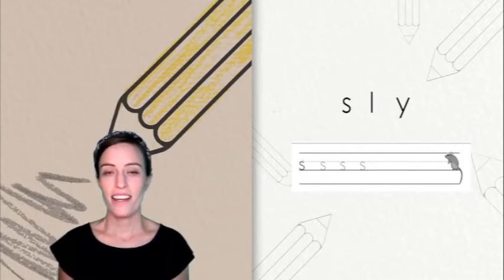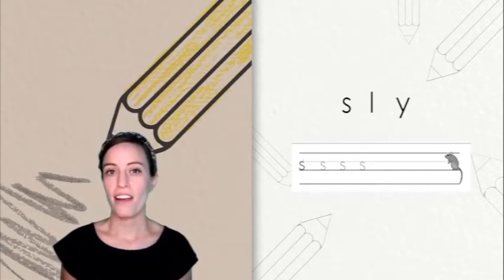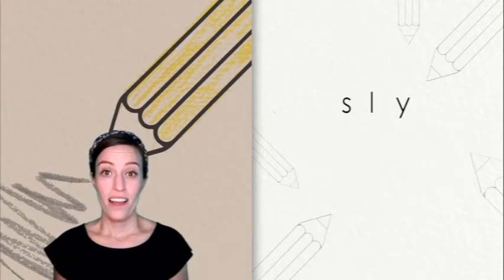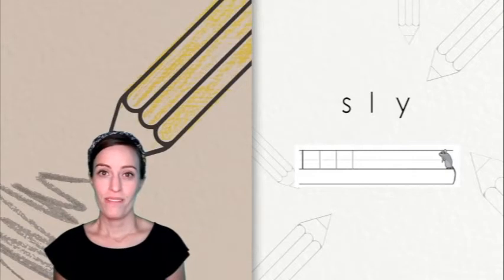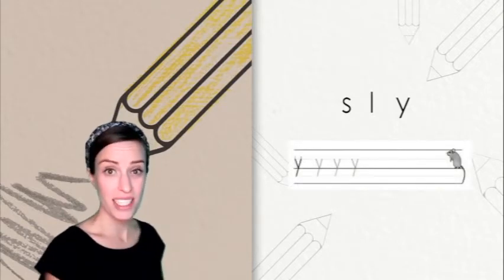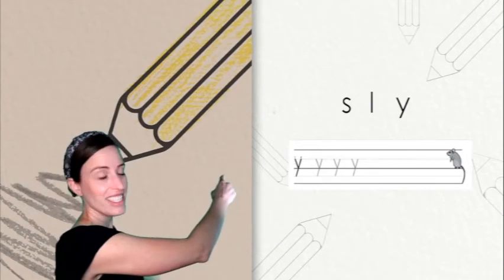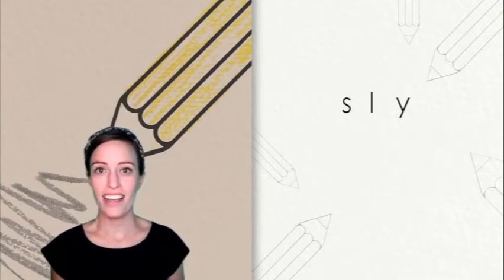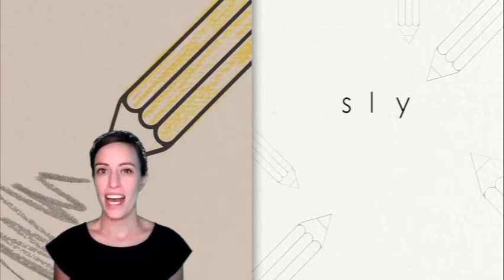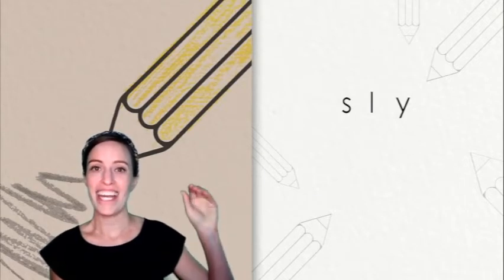Starting with that letter S, just under the middle line. Pull in, around, and back around. For the lowercase L, starting at the top line, just pull down. And finally, for that lowercase y, start at the middle line. Slant in, and then slant and down. Excellent work. You just wrote the word sly. Let's tap that word out one more time, listening for each of the three sounds. S, O, I, sly.